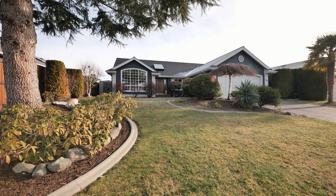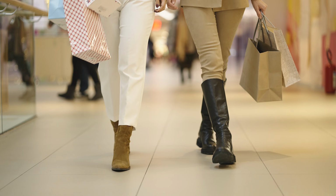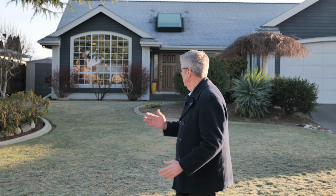Now, when people are thinking of retiring, they come to us and say, I've got my checklist. I've got to have the fact that there's no stairs, it has to be close to shopping and close to the ocean, and it has to have great curb appeal. One, two, three, four. Boom.